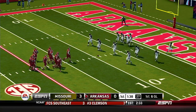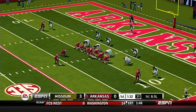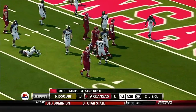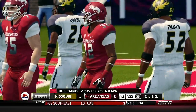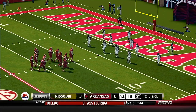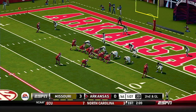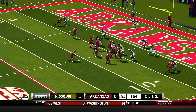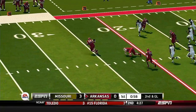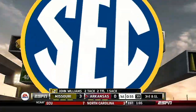Down, and they've got their eyes on that goal line. Nice run up the middle. Starks gains about 4 yards on the play. Pressure coming and the ball is loose. It's scooped up and it's a lineman that's got it. And they make the stop at the 25-yard line.